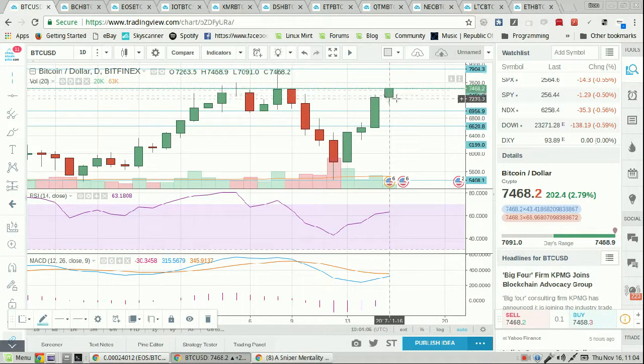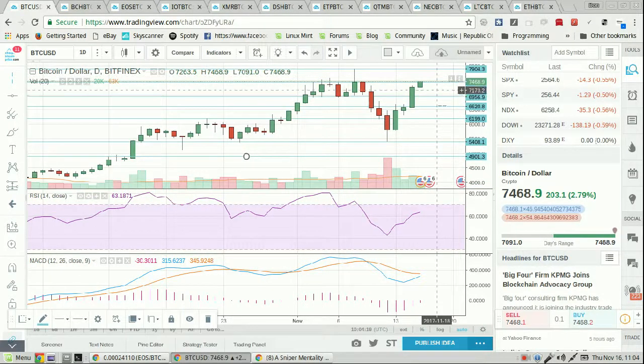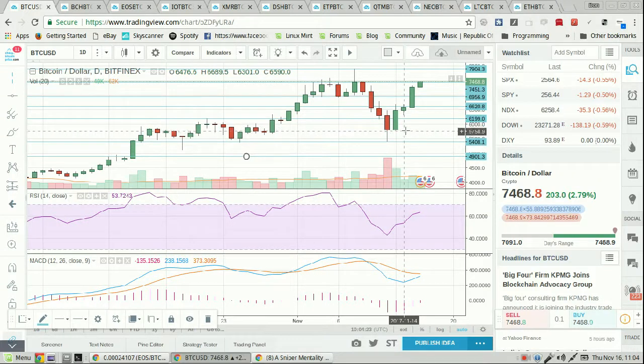However, if this week, or today or tomorrow, the price does not get to stay above this level, and it goes down, then this remains a resistance level. And then some people might say, oh, well, there's also this level here that's quite clear. It could also go down here, down to this support level.